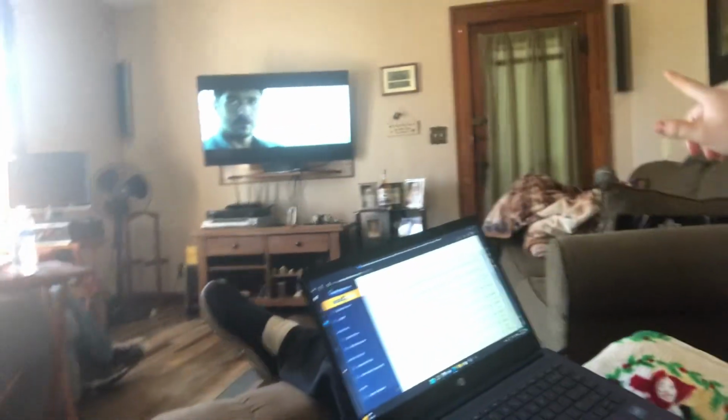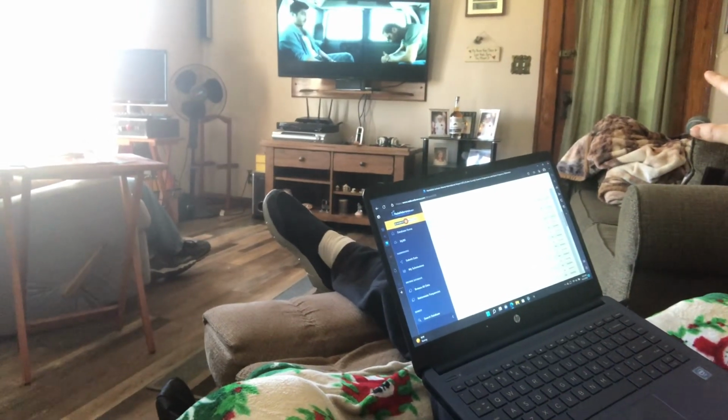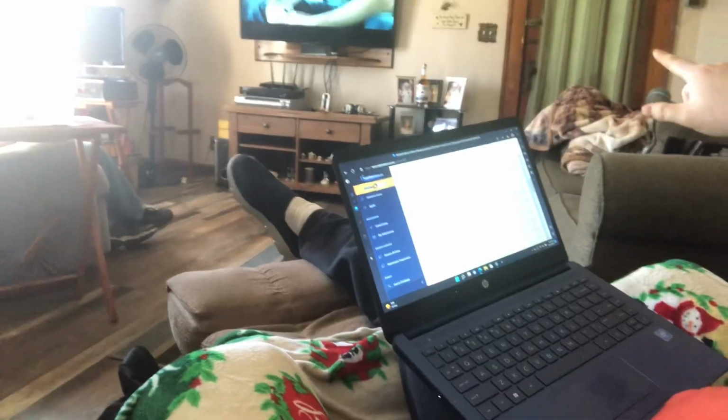Ooh, if you guys see that show up there, that guy right there is one of my favorite actors, Paul Walker. Yeah, Paul Walker is one of my all-time favorite actors. Him and Chris Pine.